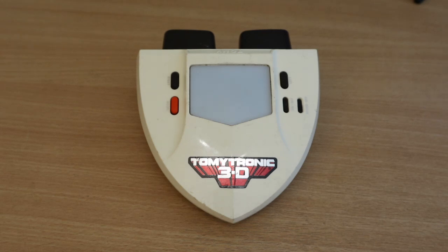Yeah, so these things were everywhere in the 80s, weren't they? Or at least they were everywhere when I went to school. I seem to remember them more in primary school than high school, so that'll have been like the mid to late 80s. And I remember the posher kids having these little 3D sort of LCD viewfinder games.